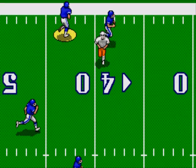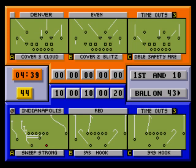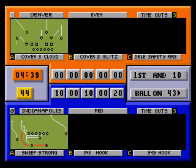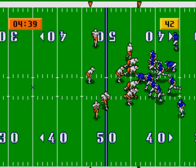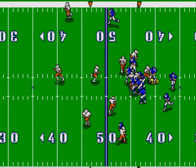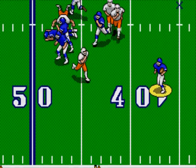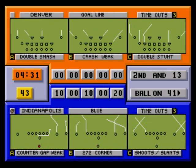Intercepted at the 44. Knocked off his feet. Indianapolis takes over on the 43. Indianapolis takes possession on the 43 with 4 minutes 39 seconds remaining. Pitch out to the back. Good blocking. Better hurry. Down at the 41-yard line. That brings up second down.